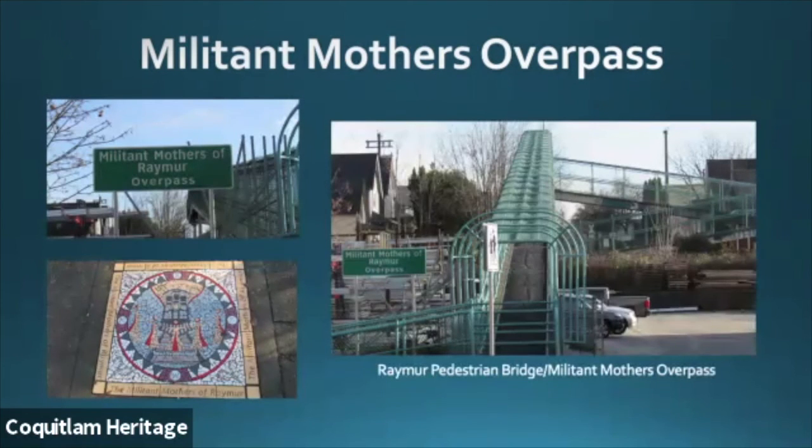So to this day, you can go and walk across the Militant Mothers Overpass, which is located right by Raymur and Strathcona Street. So I went over there to take a look, and on the sidewalk near it, there's also a mosaic that you can see there that commemorates the women blocking the train. There's a sign telling you when you're there, you can walk across it. And there's also a plaque about the ladies on the other side from the one that's shown here. I was lucky. It didn't rain the day I needed to take the picture. So the next thing, so that was in the 1970s.